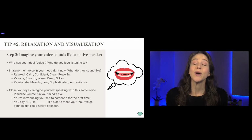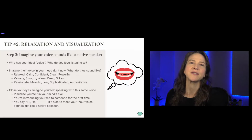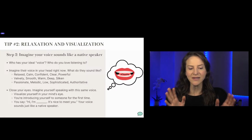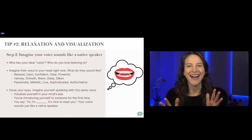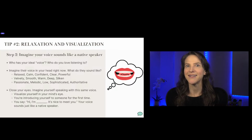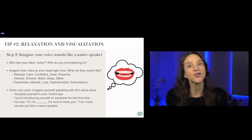Next, you're going to do a visualization task. This is where people start to feel a little strange because it starts to feel different. It starts to feel weird. Suddenly they're imagining something, that they sound different. But again, that's the whole point. That's what you're trying to do here.